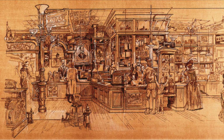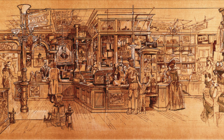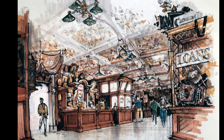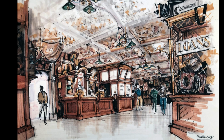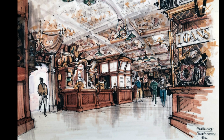Unfortunately, this happened also with one of the favorite shops of ours, the Town Square Photography. This one was replaced by another merch shop. Why was it so important? The photography was another important technology of that time period. George Eastman, who founded Kodak, didn't invent photography, but made the development of photos way easier.